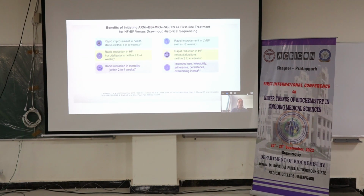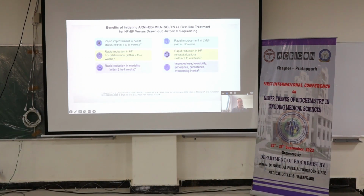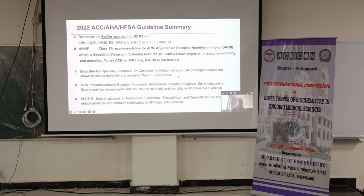They also have shown that by combining these four and starting as first-line treatment, there is rapid improvement in health status within 4 to 8 weeks, rapid reduction in heart failure hospitalization in 2 to 4 weeks, and reduction in mortality in 2 to 4 weeks. Many of these patients used to die within a month or 2 months. Rapid improvement in heart failure in 12 weeks, rapid reduction in rehospitalization in 4 weeks, with improved tolerability and adherence, and the patient has a much better life.